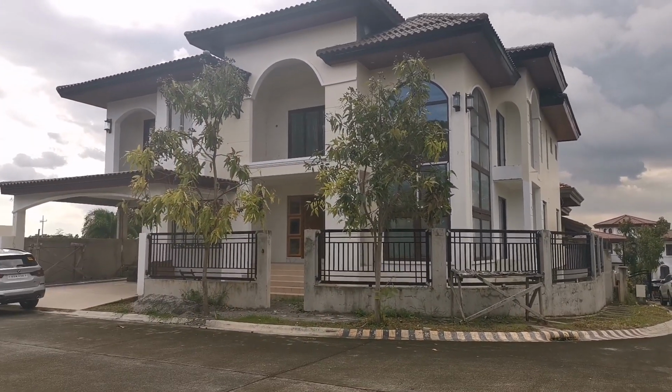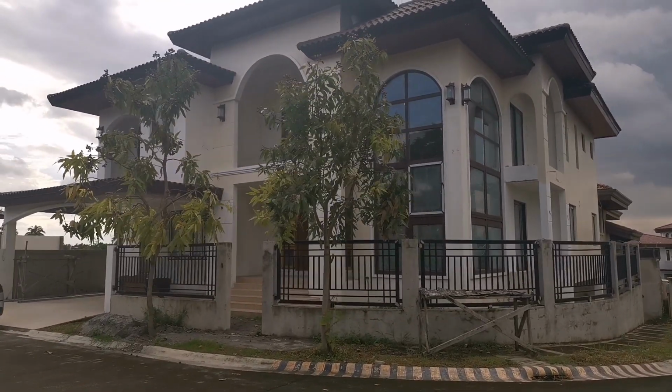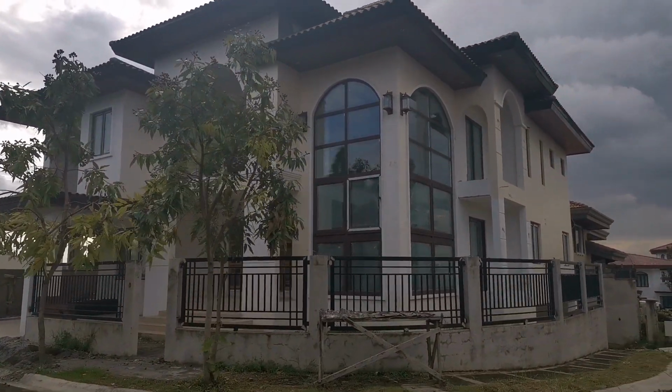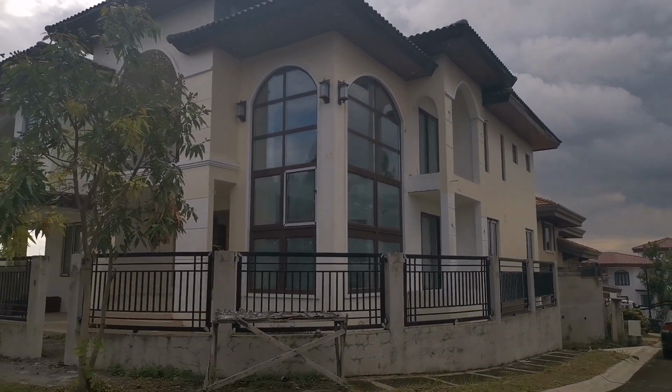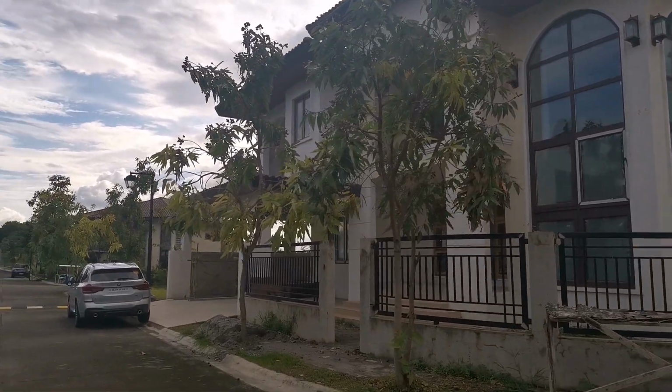And behind me we're going to take a look at this huge house. So let's go check it out. So we have here, it's a corner lot, as you can see. It comes down. There's an underground 6-car garage over there, but we'll check that out later. Let's go up in through the front door here.